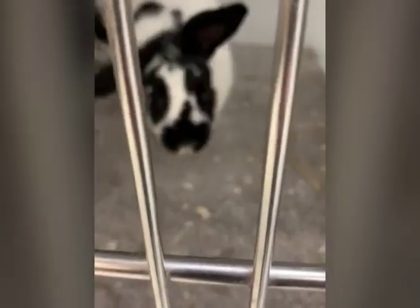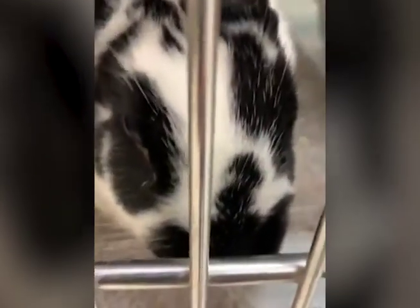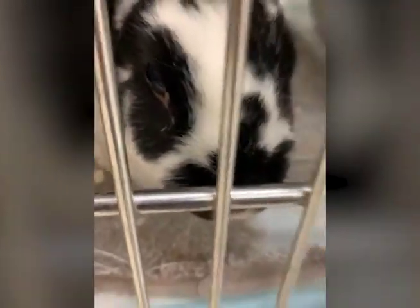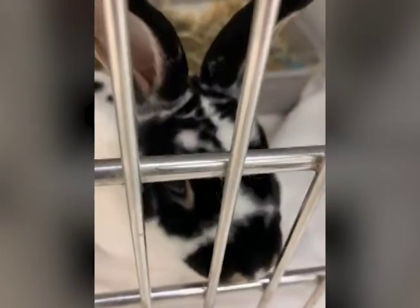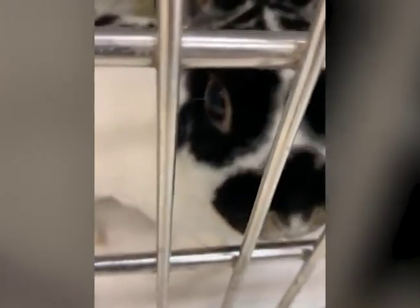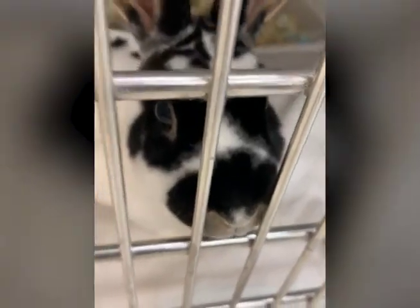Then we have Tigga, a large black and white bunny. Also very pretty. She's a big girl. Aren't you, sweetheart? Say hello to the camera. Good girl. And this is Oreo, another black and white. She's about 3 years old. She was given up. She's very pretty. Aren't you, sweetie?